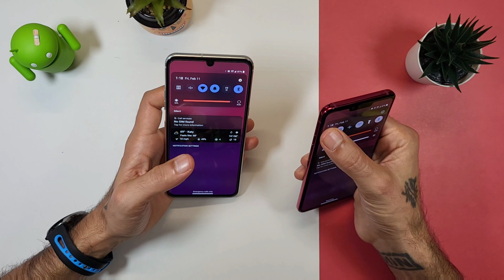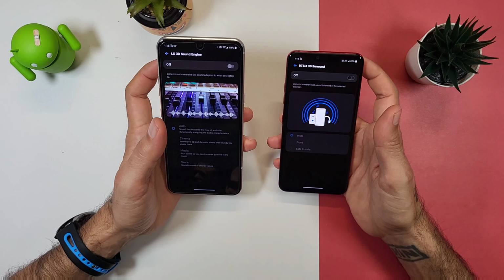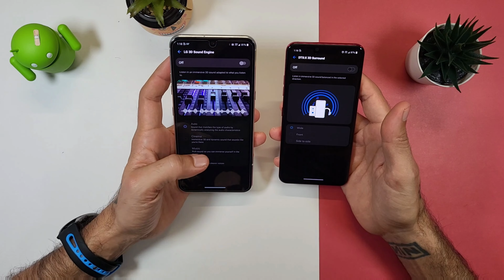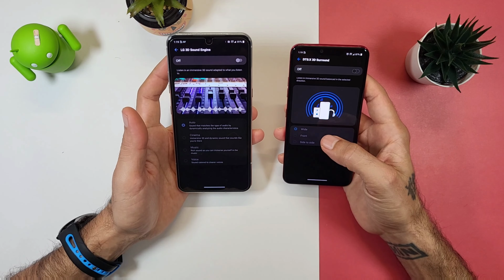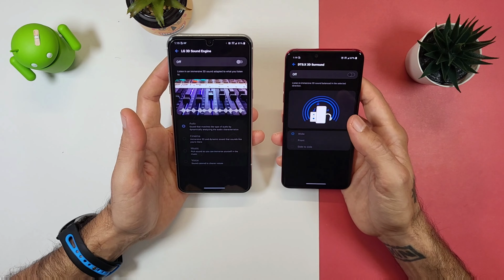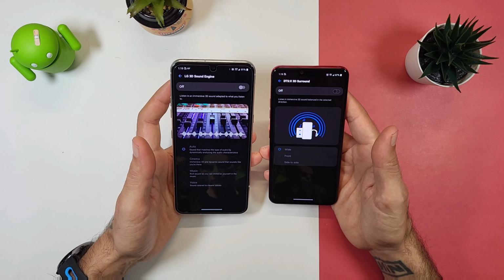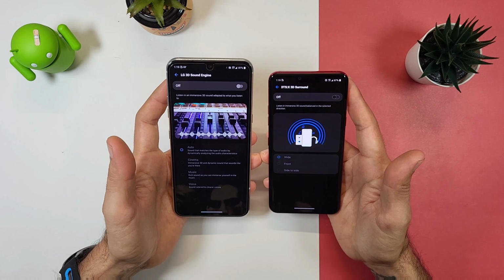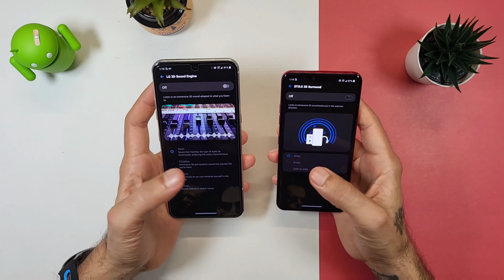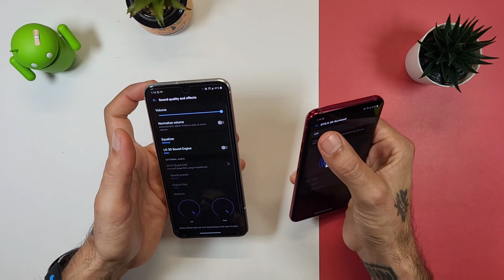Both of these offer fantastic audio adjustments. The V60 does give you the LG 3D sound engine, while over here on the G8 you get DTS:X 3D surround sound. And personally, I don't like using these for music, so I would recommend using these if you're watching movies, or for me, I listen to it when I'm listening to Audible. I tend to turn these on just to get that echo and that surround sound effect.